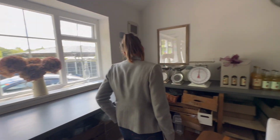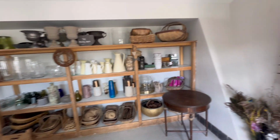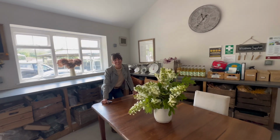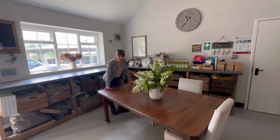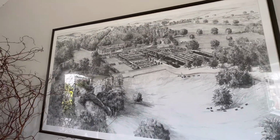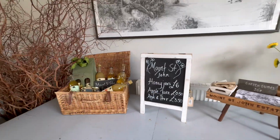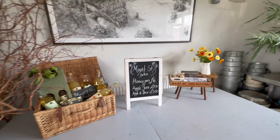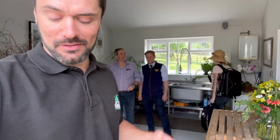Wow, nice, is it in here? Apple juices. Oh, lovely. This is like house goals, isn't it? This is like life goals. Oh, yeah, I know. I feel terrible about myself all of a sudden. A picture drawing of the old house. Mount St. John's. You've got honey, apple juice, apple pear. Sorry, I apologise. I'm getting in Charlotte's way now.